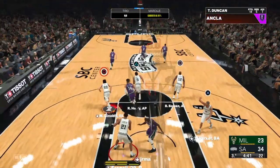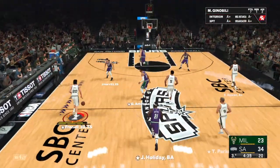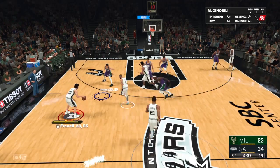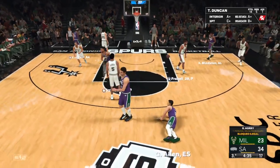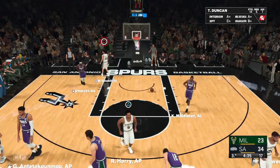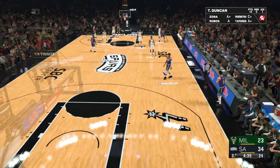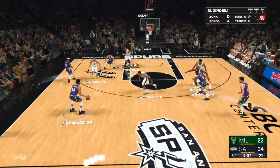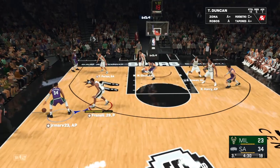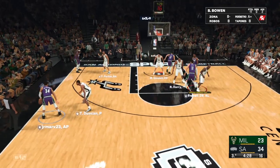The shot, no good. San Antonio goes the other way with it. Here's Duncan. And they call an illegal screen here. Oh, 5 turnovers. When you get that many, you are really hurting your team. And the Bucks with the possession here. They trail by 11. All right, let's check in with Ali LaForce.